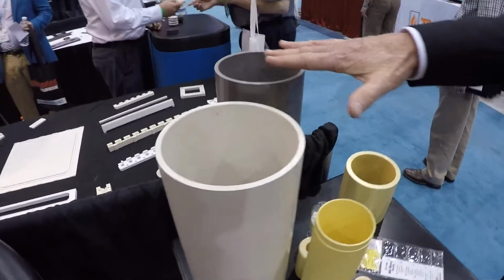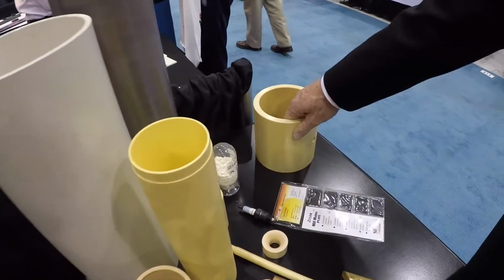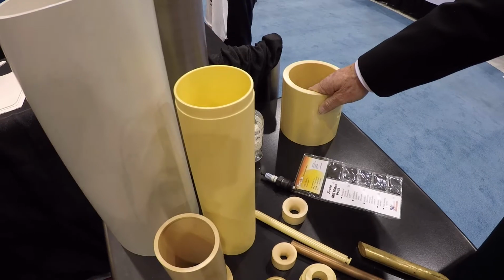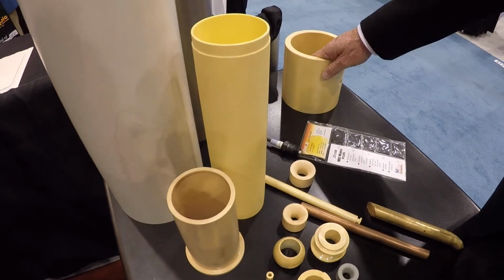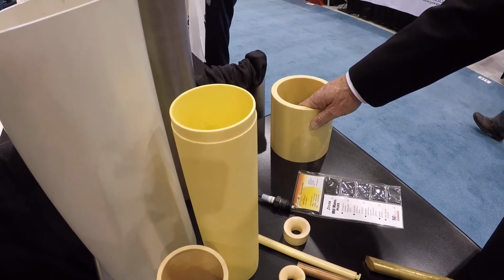And so these are a couple of compositions. This would also be a composition. It's not a mud pump, but we manufacture these, and it maintains a longer operation out on the oil rig where they need to keep the uptime very, very high.